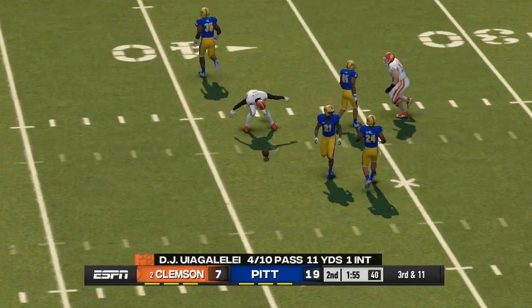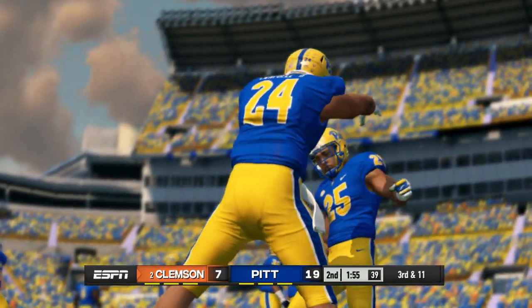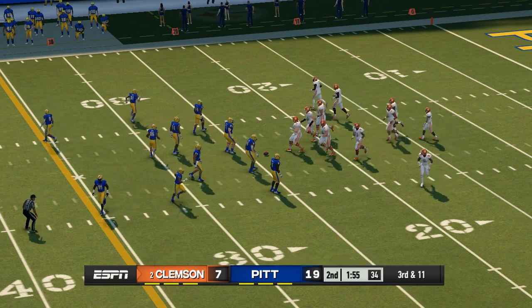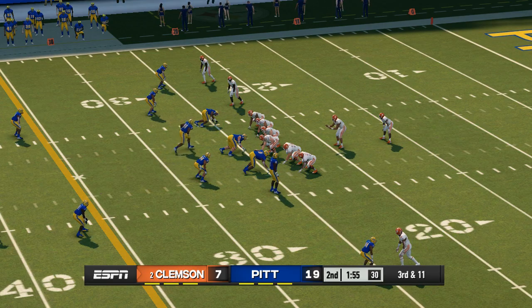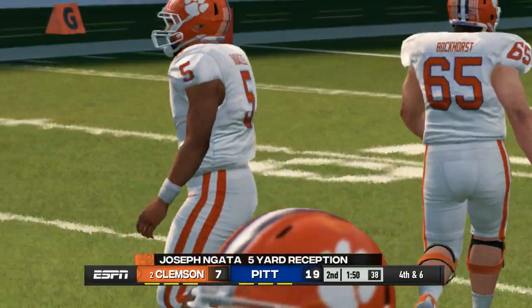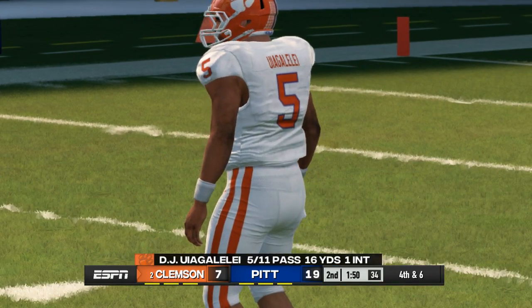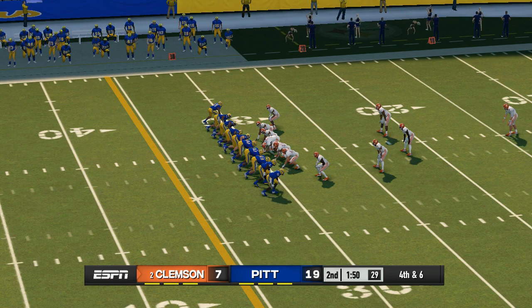Fires out quickly, incomplete. Number two was the intended receiver on the play. That makes it third and 11. There's a strike complete. Knocked out of bounds around the 29-yard line. And watch out. They're going to bring the heat right here.